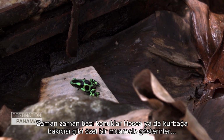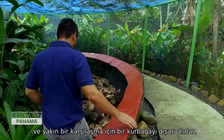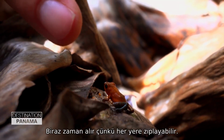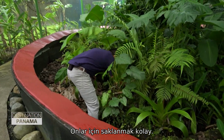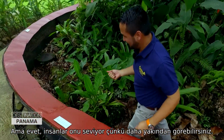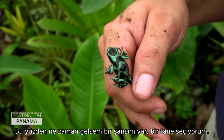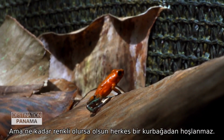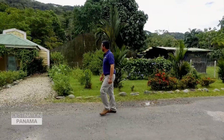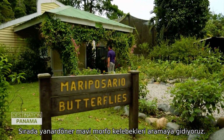Though tourists shouldn't expect to touch them. From time to time, some guests are in for a special treat as José or the frog keeper enter the pen to pull one out for an up-close encounter. It takes a little while because they can jump all over. It's easy for them to hide. But yeah, people love it because you can see it closer. You can see their vibrant colors closer. So every time I come and I have a chance, I'll pick one. But not everyone fancies a frog, no matter how colourful it is. So next up, we go in search of the iridescent blue morpho butterflies.